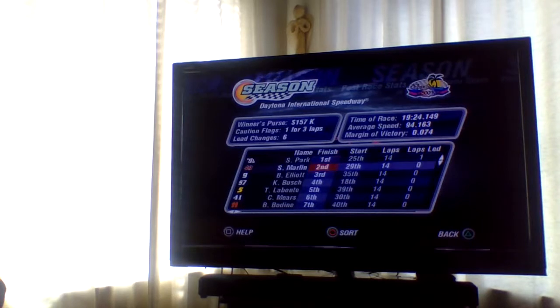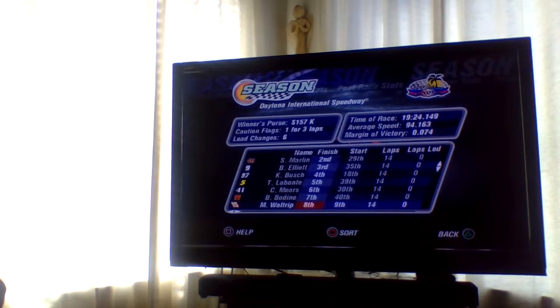Steve Park wins today at Daytona. Sterling Marlin finished second. Bill Elliott finished third. Kurt Busch finished fourth. Terry Labonte finished fifth. Casey Mears sixth. Brett Bodine seventh. Michael Waltrip eighth. Ricky Rudd ninth. And Robbie Gordon 10th.